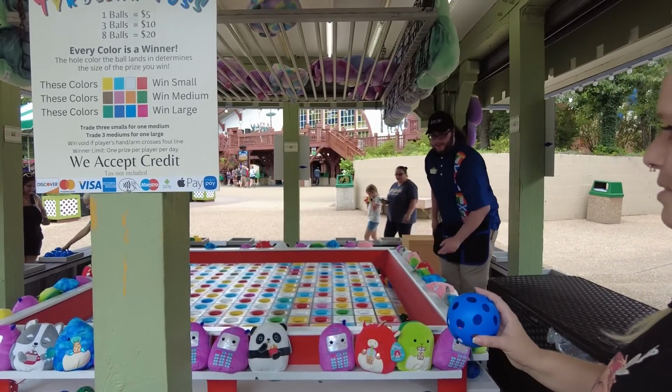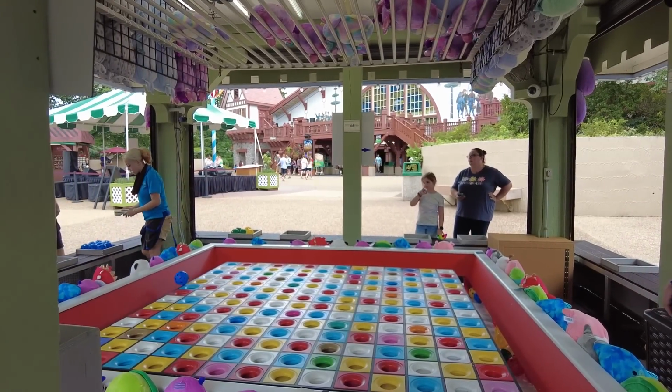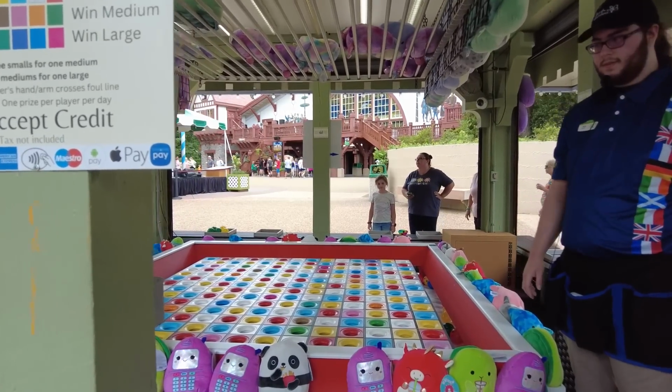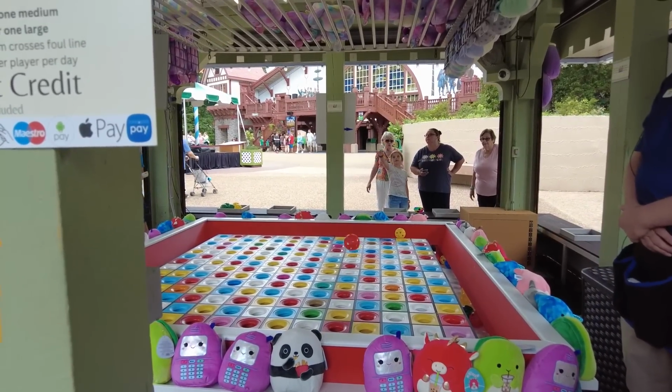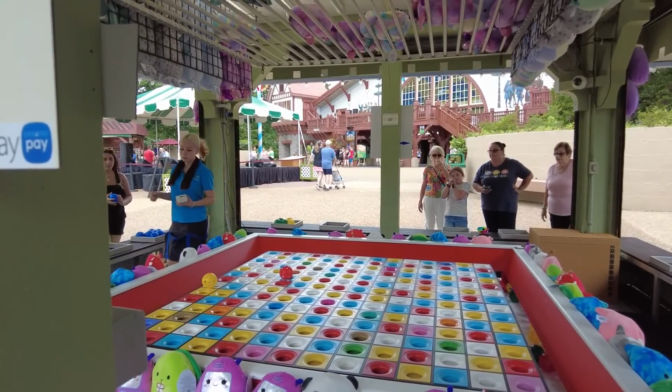Okay, this one's gonna be blue. This one's gonna be blue, the ball itself. Come on, don't go. Oh, it did roll off that left side. Okay, I've got a red one. Oh man, all of them went off just then. Oh no. Let's go. Come on, stay on. And, okay. That's two smalls.